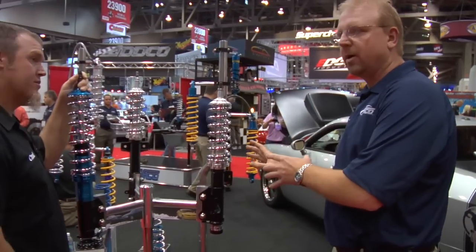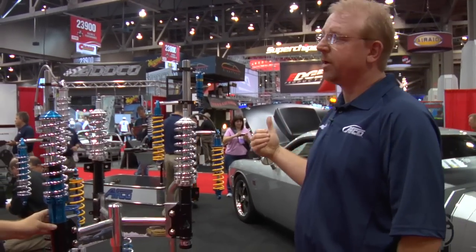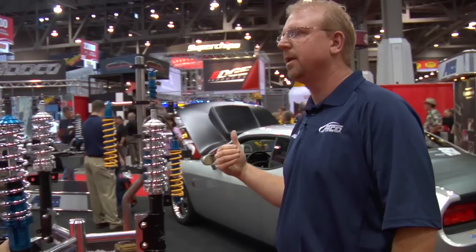Caster plates are available so that you can get your geometry correct. For the Camaro guys, we've got a front strut package coming with a rear shock package so that you can definitely get a hold of the racetrack, track day, or if you just want to go out and have a garage day with your buddies, this is the strut for the Camaro.